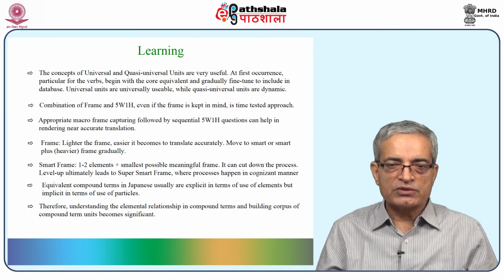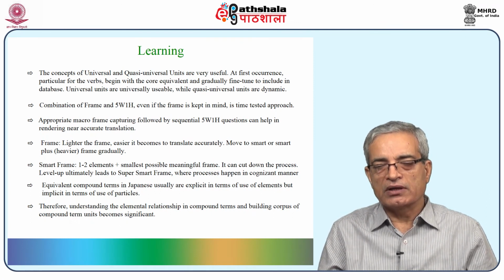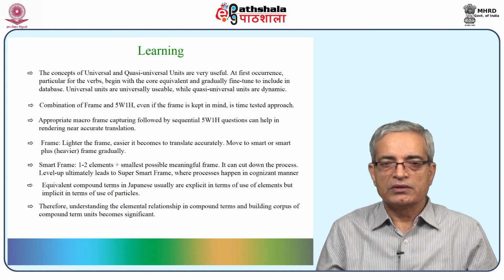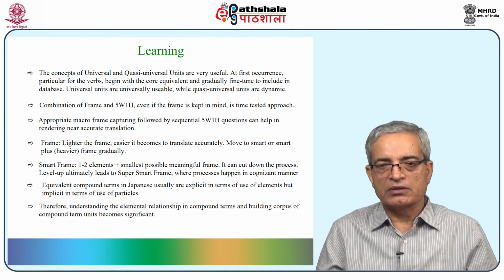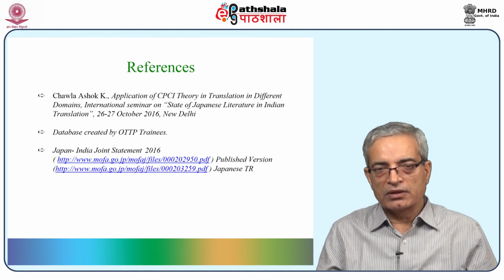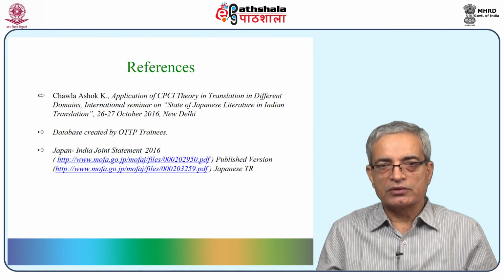Equivalent compound terms in Japanese usually are explicit in terms of use of elements, but implicit in terms of the particles. Therefore, understanding the elemental relationship in compound terms and building corpus of compound term units becomes extremely significant. That's all in this module, including the learning.